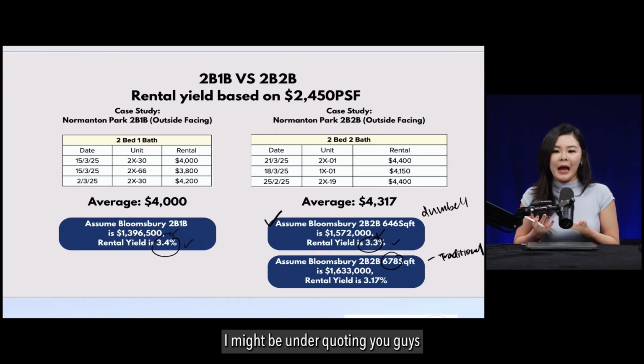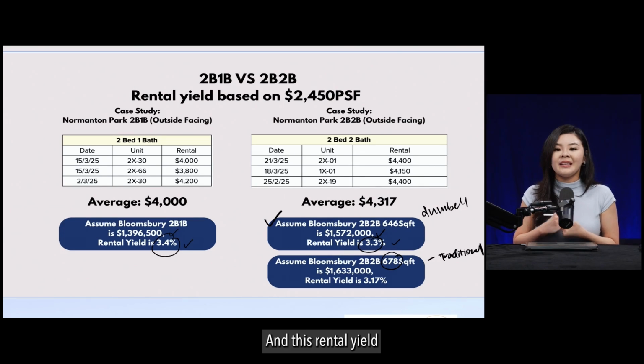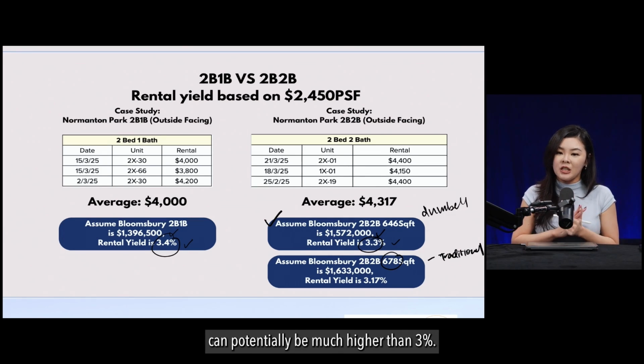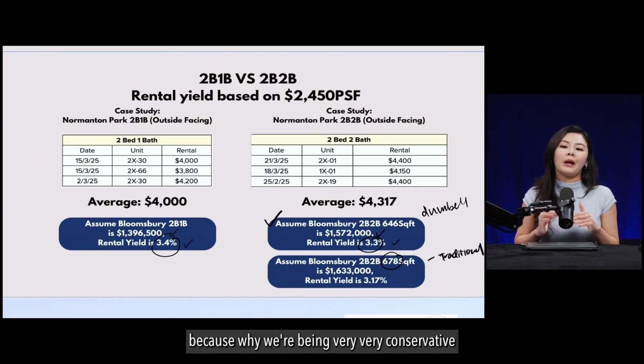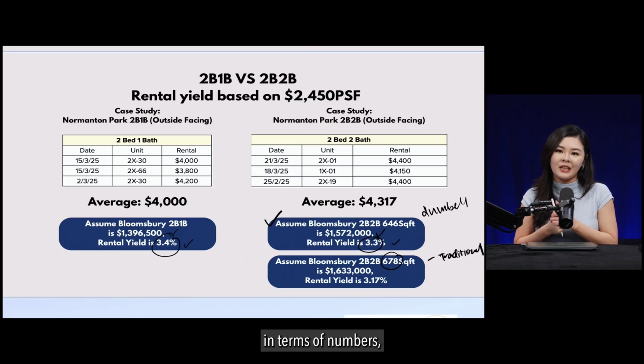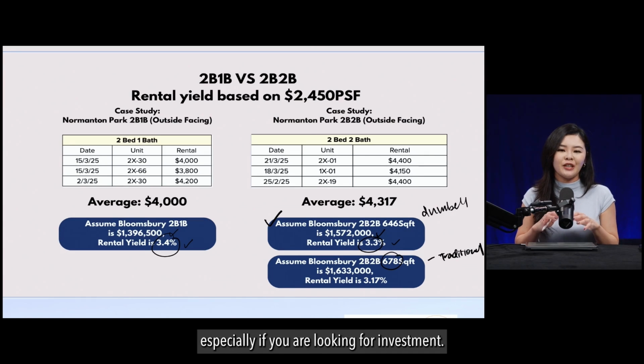So in this sense, I might be underquoting you guys in terms of the rental, and this rental can potentially be much higher than 3%. But I think it's a good thing, because why? We are being very conservative in terms of numbers, which I feel is very essential, especially if you are looking for investment.